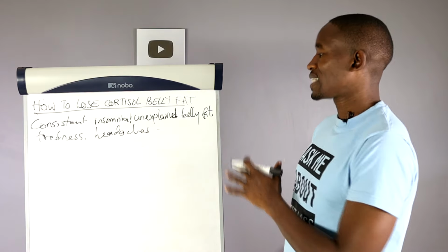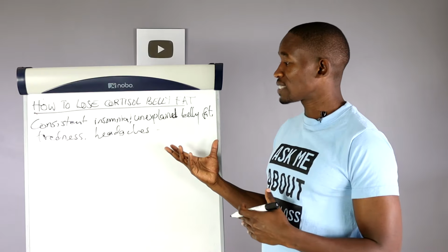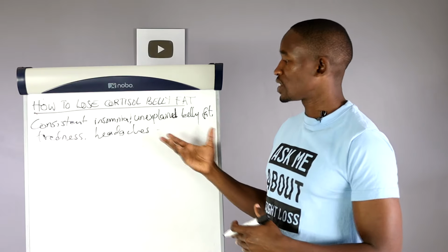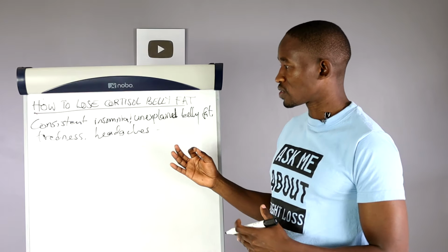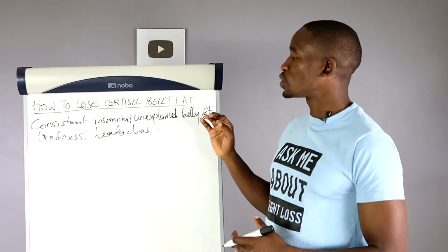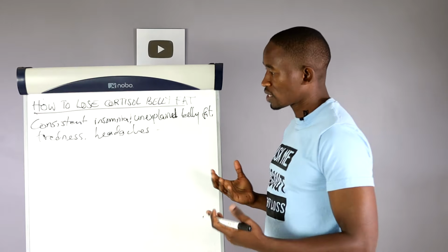Now keep in mind that these are also signs of other conditions. So if you have these signs and they are really challenging you, it's good to see a doctor instead of just assuming that you have high cortisol levels. Now we are going to look into how you can lose cortisol belly fat. And there are a few things that you can do.